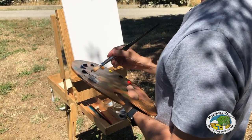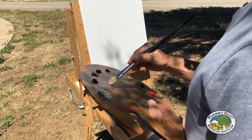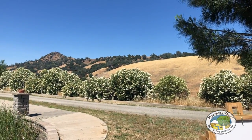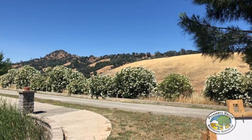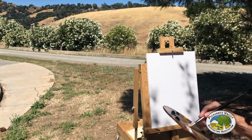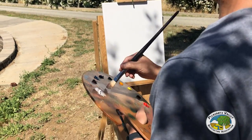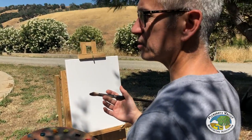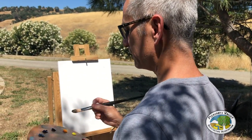It's a nice time of year to paint because you have a lot of contrasts. It's easy to see the trees and the brush in the hills. And if you were here in the early spring, like in March and April, everything is green. So it's a different look, it's beautiful. So we invite you to come any time of year.